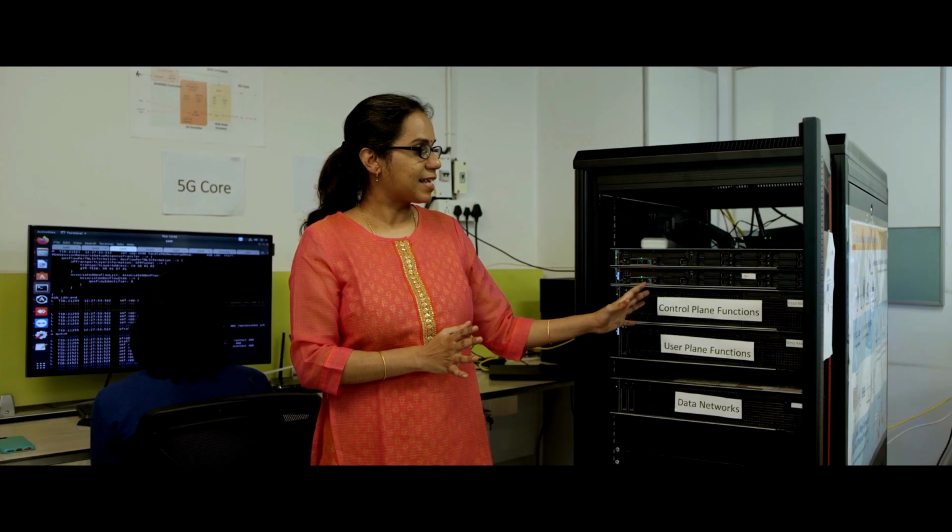The 5G core has been developed in collaboration with our partners in the 5G testbed project. It has been integrated with all the other components of a 5G network. This is an example of a secure indigenous core that we have built from scratch as part of the 5G testbed project.